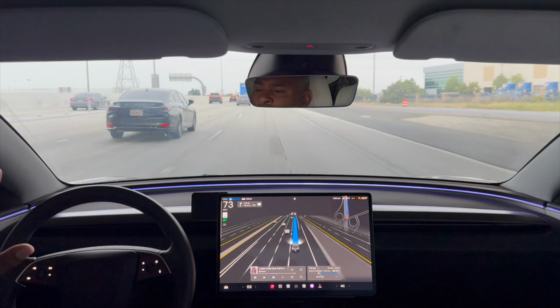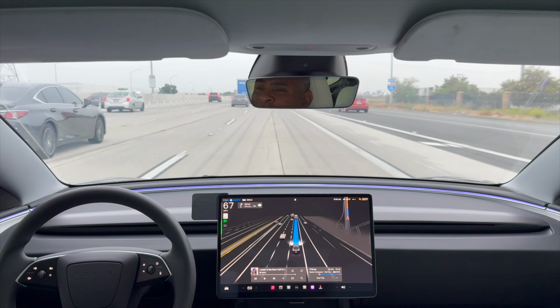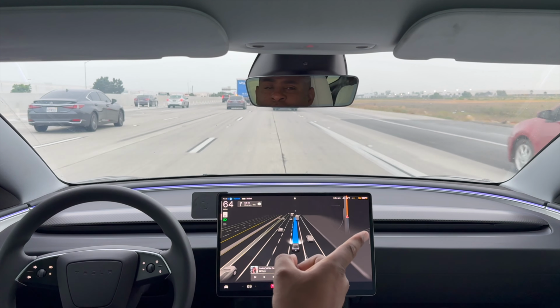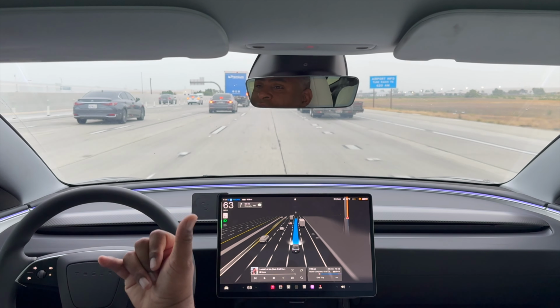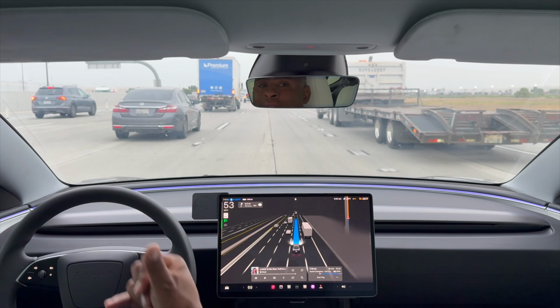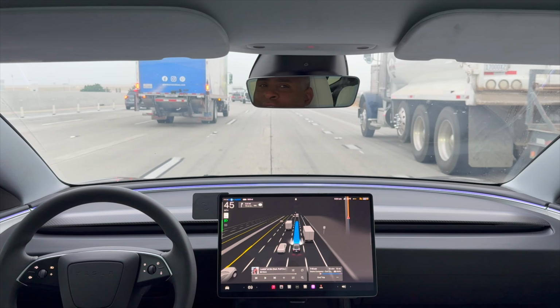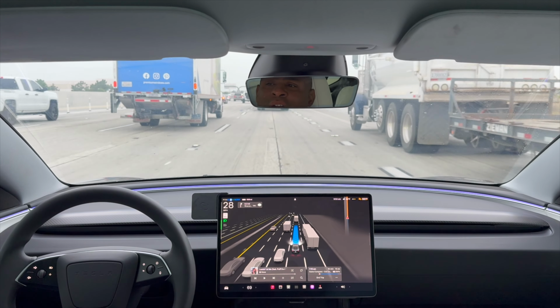I don't want to manipulate this at all. I want to see how many interventions, or if I even need to intervene. Right now, this car is trying to get over. I ignored that. He's going too slow for me. I need to get over to the right, though. So this truck is in the spot where it's like, all right, am I getting in front of it or am I getting behind it? Ooh, it's too late now. I can't get in front of it. I got to get behind it. And it's going to be kind of challenging. Let's see how it navigates this.